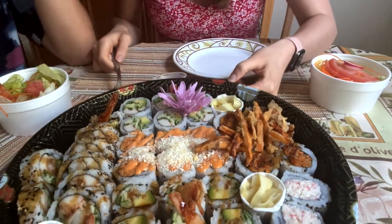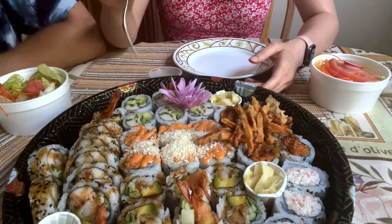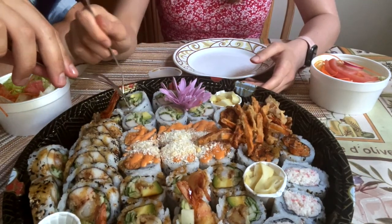I apologize in advance for this terrible angle and lighting, but also the fact that Michael and I are eating sushi with a fork, because yeah, that did not go well.